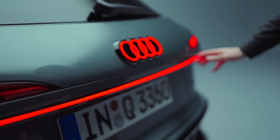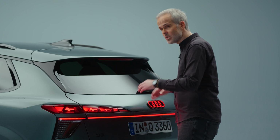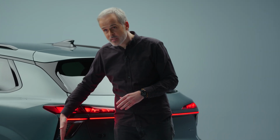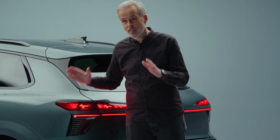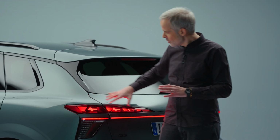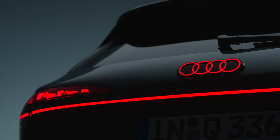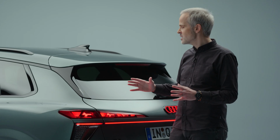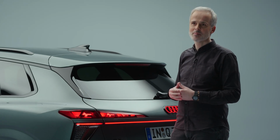We find this really thin and horizontal light band that is ending in these vertical elements. So the brake lamps are vertical, and the whole thing together makes the car feel so unique and so characterful that I think it is the highlight of the car.